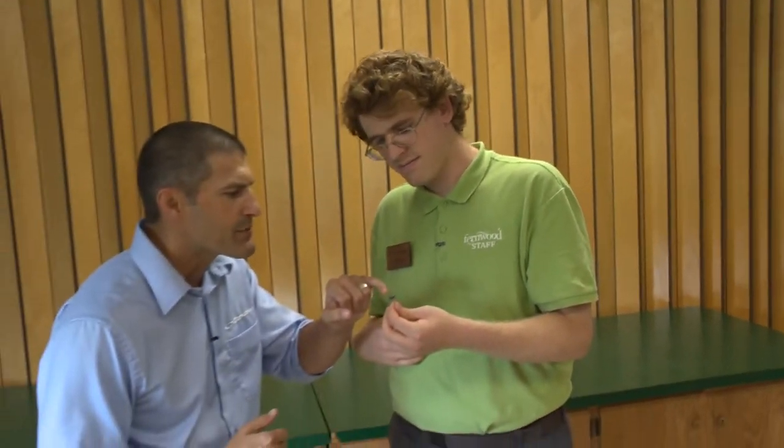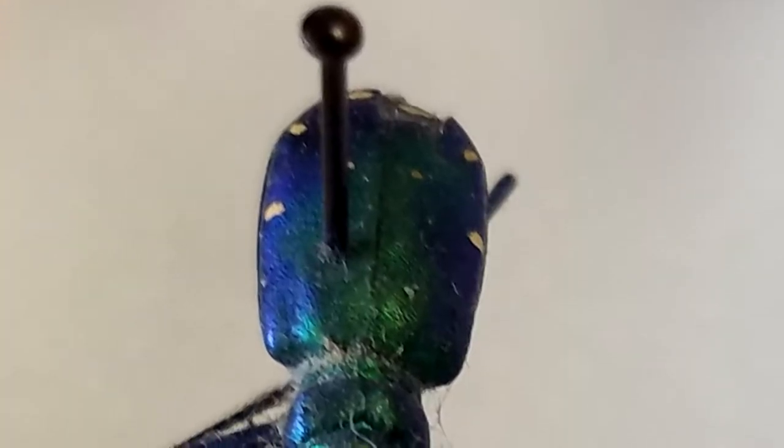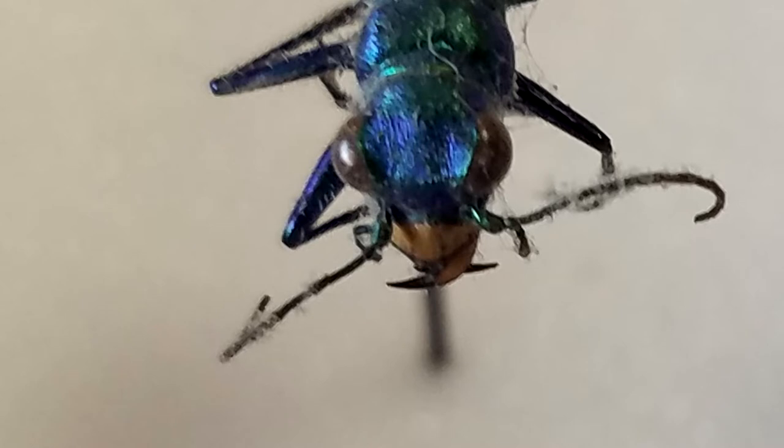So this one has some spots on it, it looks like it has three on one side and three on the other side there. And so is this one of the six-spotted beetles they talk about? Yep, very good. This is a six-spotted tiger beetle. And it's got some big jaws there. So this one's a predator.